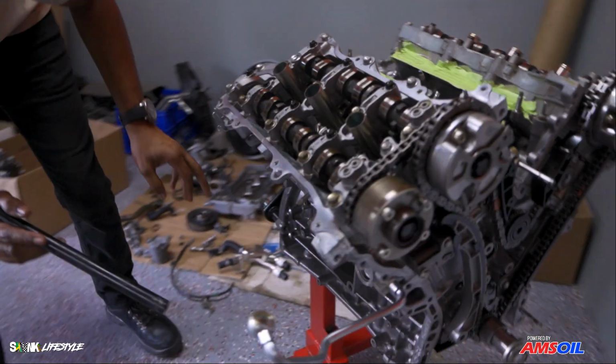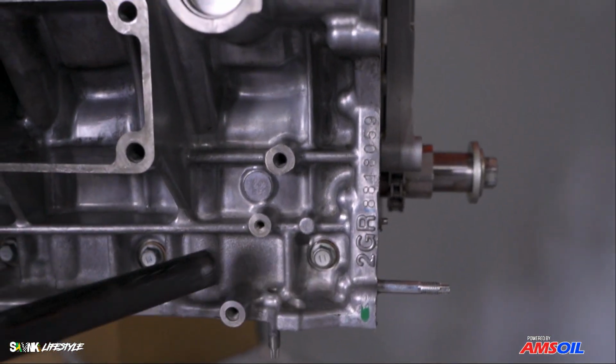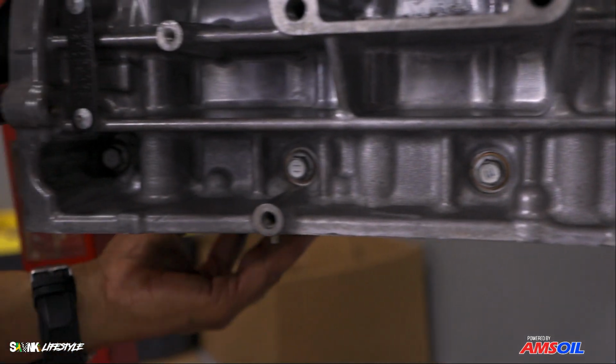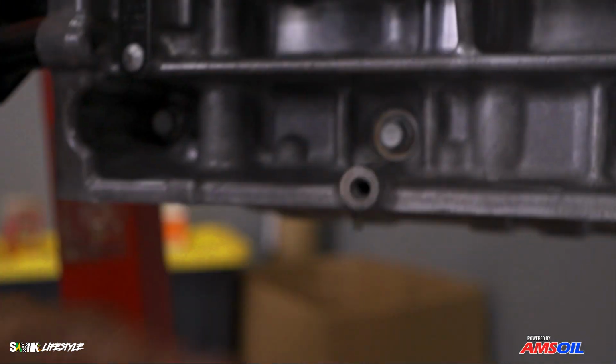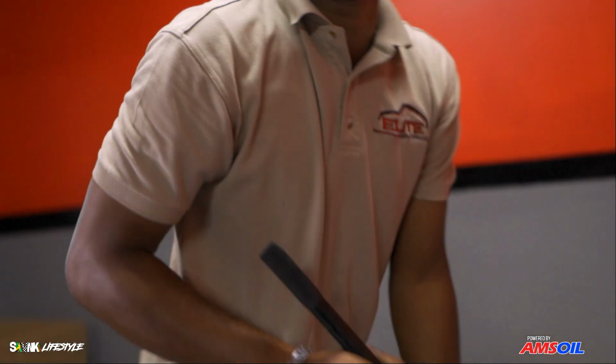Nick, what Toyota did, they bolted the crank through the side of the block. So there's four under here, and there's two per side. So there are 6 bolts holding a connecting rod, a total of 30 bolts holding the crank. Only the GTR does that. That is just crazy. It's like a baby GTR motor.